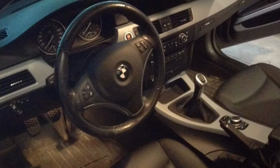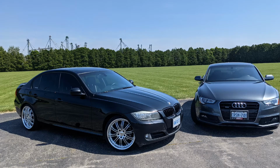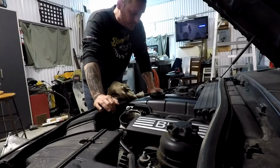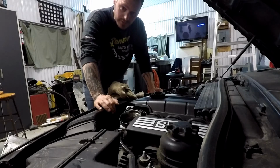I actually wrapped her interior. All of that fake wood grain. I wrapped all of that. Really changed the feel of the car. And then, of course, more recently, our new wheels and new brakes. So that about wraps up all of the modifications I've done to the car.